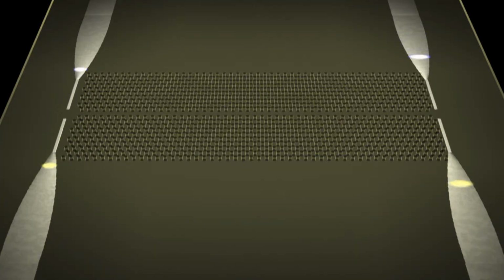When a voltage on the order of 4 volt is applied to such a nanotube molecule nanotube contact, this molecule begins to light up.